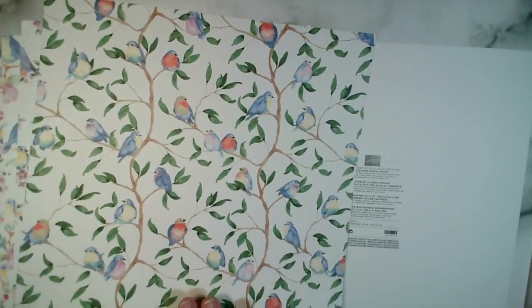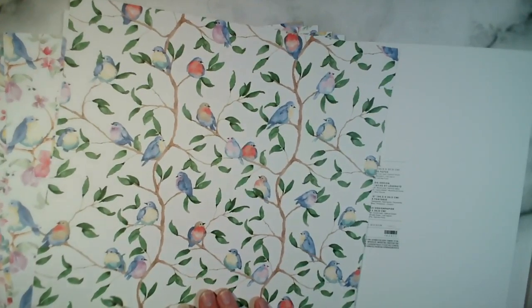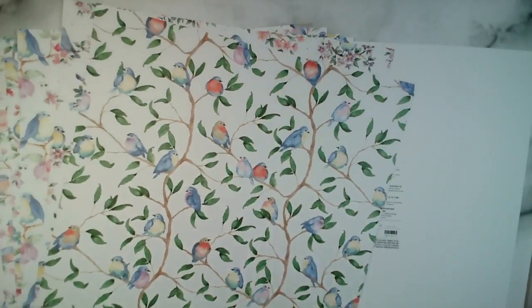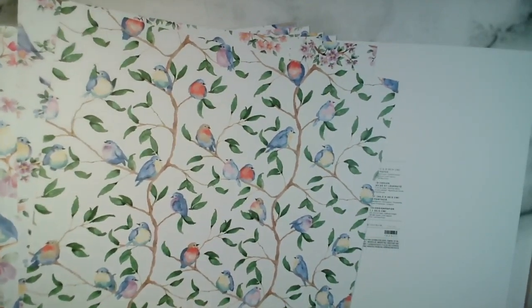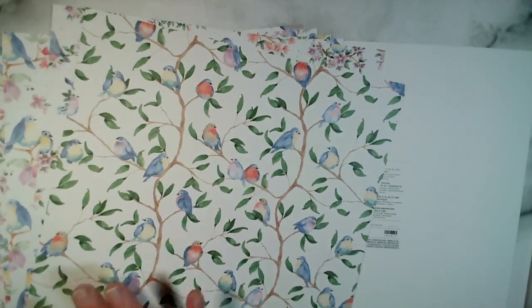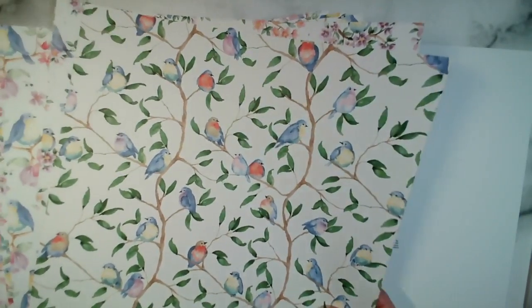So this is free with a £45 spend in January or February. Demonstrators can get this for free at the moment. That's one of the many benefits of being a demonstrator, is you get to pre-order and pre-earn freebies like this each year. So let me just show you the papers.